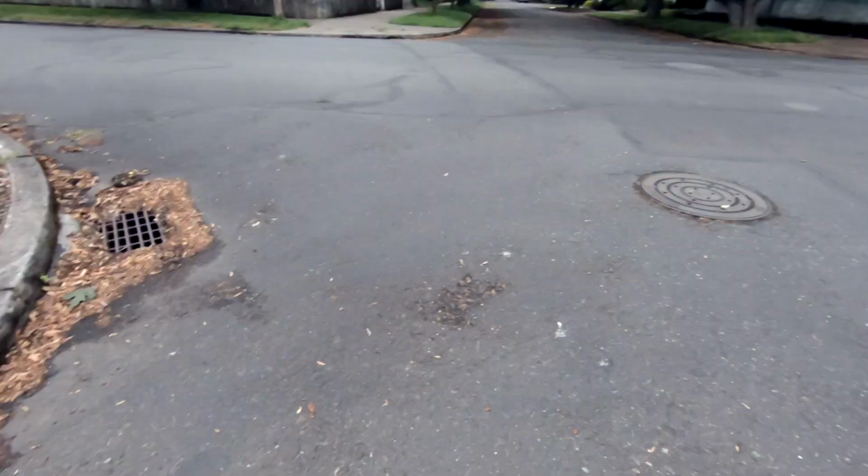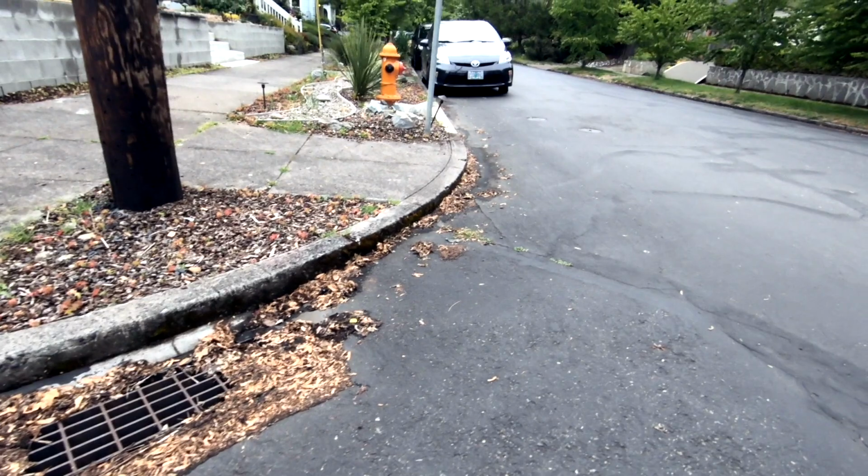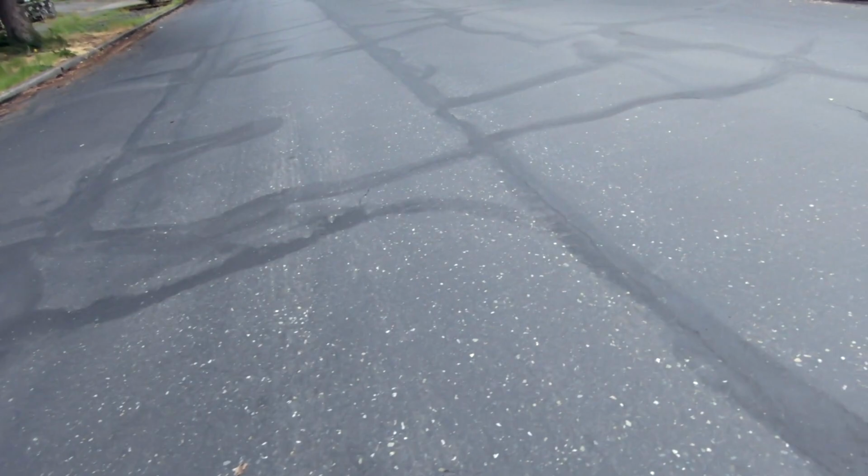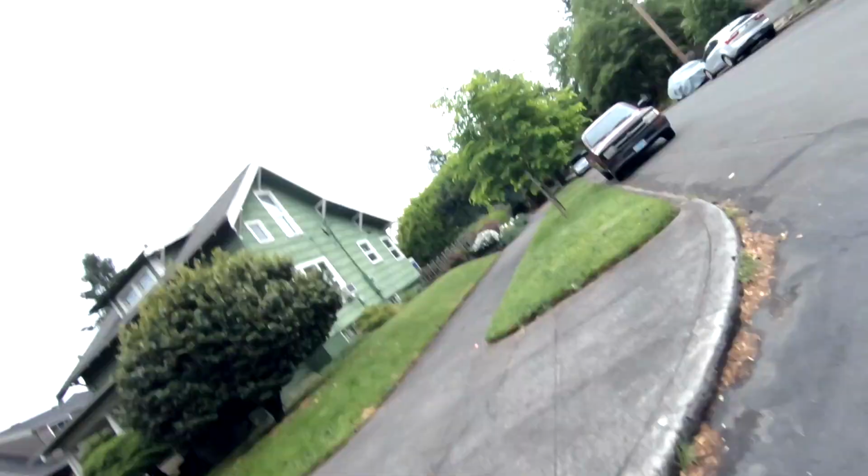So someone said to me just a minute ago, why don't you use the sidewalks? I don't know, why don't you tell me? Don't exactly see any curb cutouts or ramps. So if you don't like me in the street, get over it.